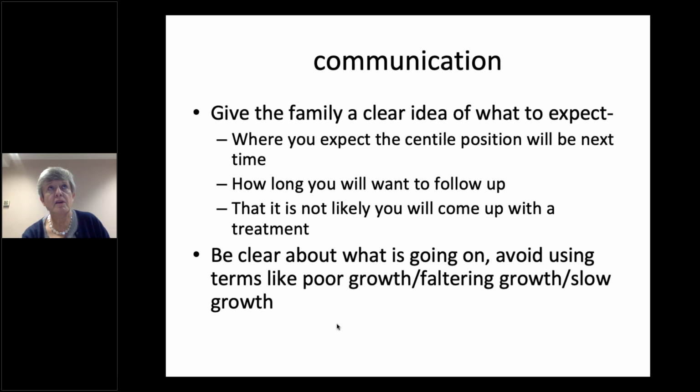I spend a lot of time talking to families about why I can't make their child taller. I've learned some communication tactics: I'm always trying to be very clear to people that I don't think there's going to be a treatment that will make their child taller. I'll also explain to families that I'll want to follow them up for a reasonable period of time. Often that's very reassuring, that you're not just going to say, that's fine, go away. You're going to follow them and check that everything is okay.